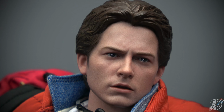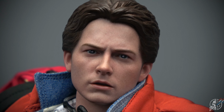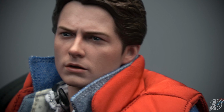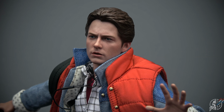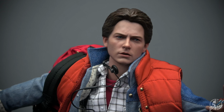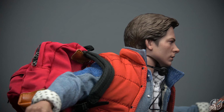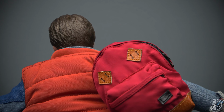very controversial head sculpt. Now, a lot of people had said the first one was a lot better. While the first one had darker hair, a little bit of differences here and there, I can see where guys would get mad, right? I can see where people would say, you know, that's not Michael J. Fox, that's a totally different guy. It looks different, or it has a mix of everything.